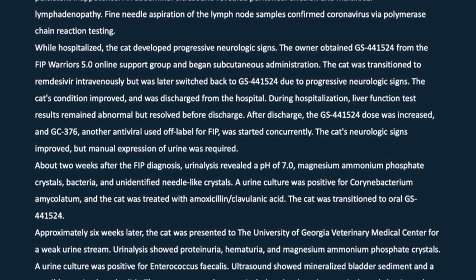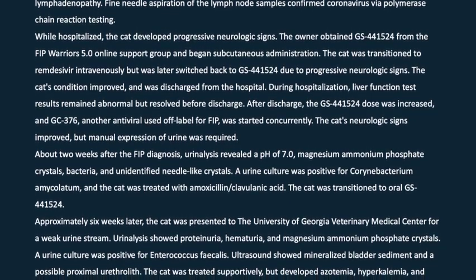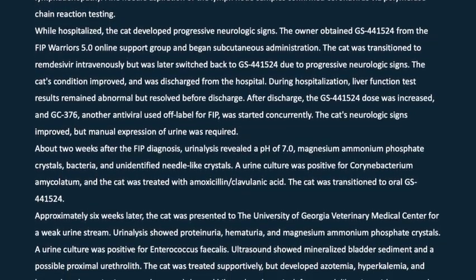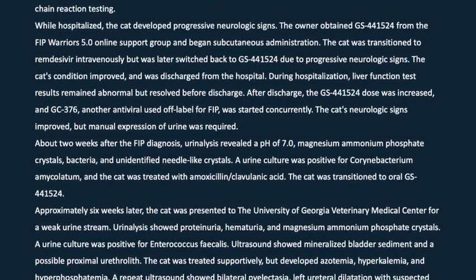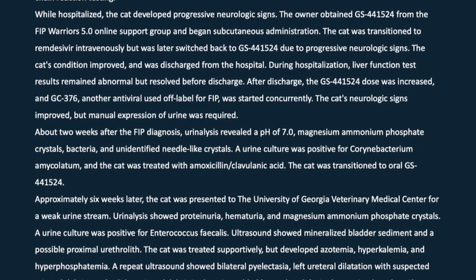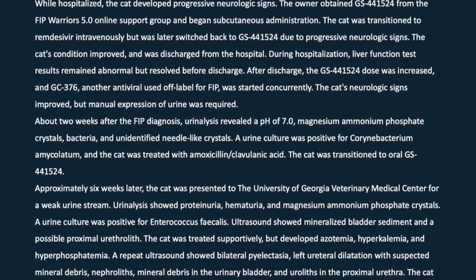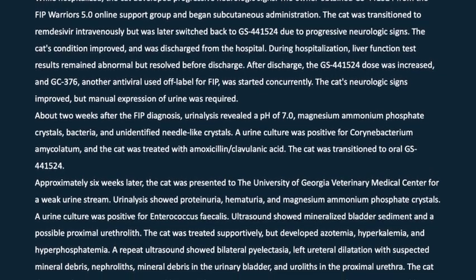About 2 weeks after the FIP diagnosis, urinalysis revealed a pH of 7.0, magnesium ammonium phosphate crystals, bacteria, and unidentified needle-like crystals. A urine culture was positive for Corynebacterium amycolatum, and the cat was treated with amoxicillin/clavulanic acid. The cat was transitioned to oral GS 441524.